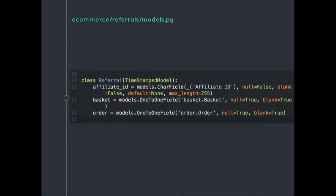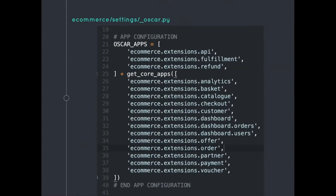Then we create a referral model. For our use case, it's pretty simple. We just have an affiliate ID that we're going to link to baskets and orders. We could have chosen to extend the basket and order models and include that on there, but for performance reasons, we wanted it to be its own contained piece so that we're not touching a table with millions and millions of rows and needing to do downtime. This was as easy and a little more maintainable for us.